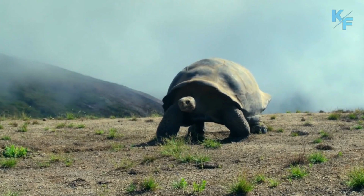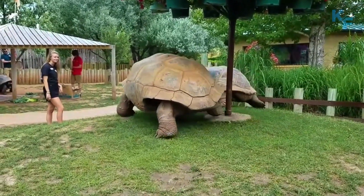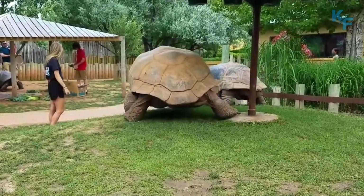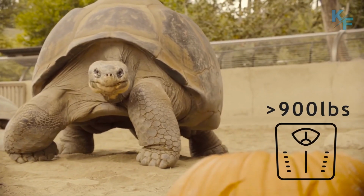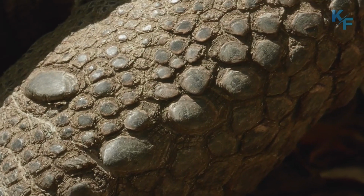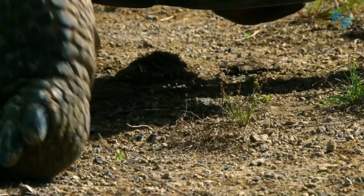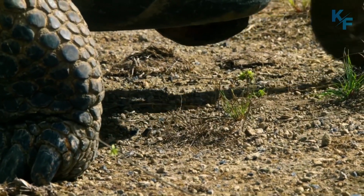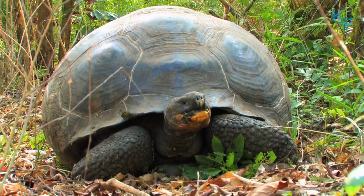These tortoises live on 7 of the Galapagos Islands, with 12 subspecies of varying sizes. Some Galapagos tortoises weigh over 900 pounds, making them the largest existing tortoise species. The Galapagos tortoise stands tall with scaly skin that looks almost prehistoric. The shape of the tortoise shell has evolved to suit whatever environment the tortoise is born in.